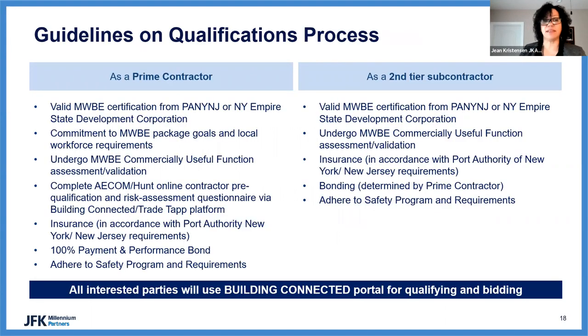Just some general guidelines as far as the qualification process. If firms are looking to qualify and meet participation goals as a minority and or woman-owned business, one of the things that you're going to need is to be certified by the Port Authority of New York and New Jersey. Now, again, this project is open to all businesses. We have a 30% participation goal. So again, if you're looking to participate as a minority and woman-owned business, then you must be certified by the Port Authority of New York and New Jersey or Empire State.